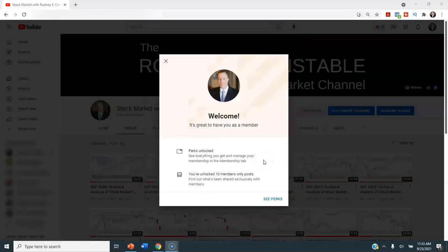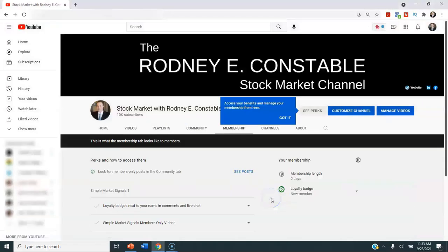Once you hit that buy button, which is in the lower right-hand corner of that previous box, you will then get this pop-up. Welcome. It's great to have you as a member. So then you can click on See Perks.